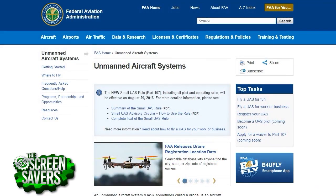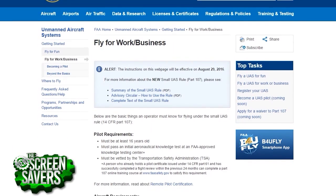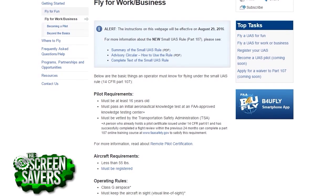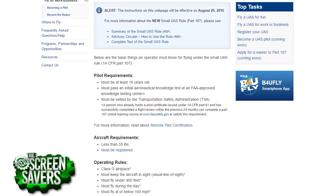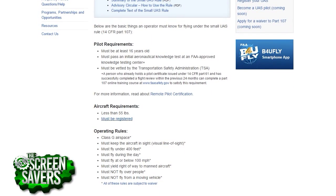The third thing that a lot of people were waiting on is what's needed for commercial use. If you want to fly your drone, take photos of weddings and whatever, and actually charge for it, up until this release, it was pretty much illegal, or at least right on the edge of the law. Now they've made it pretty clear.